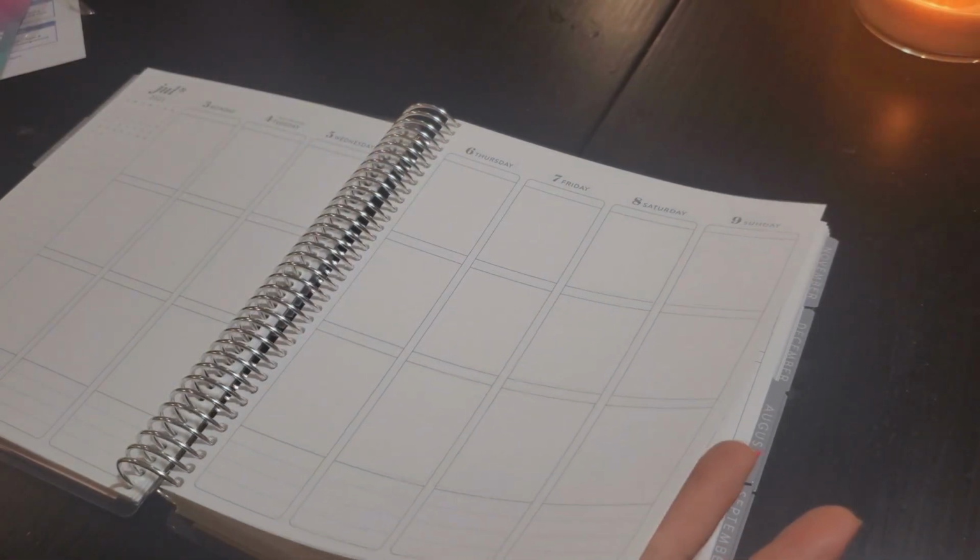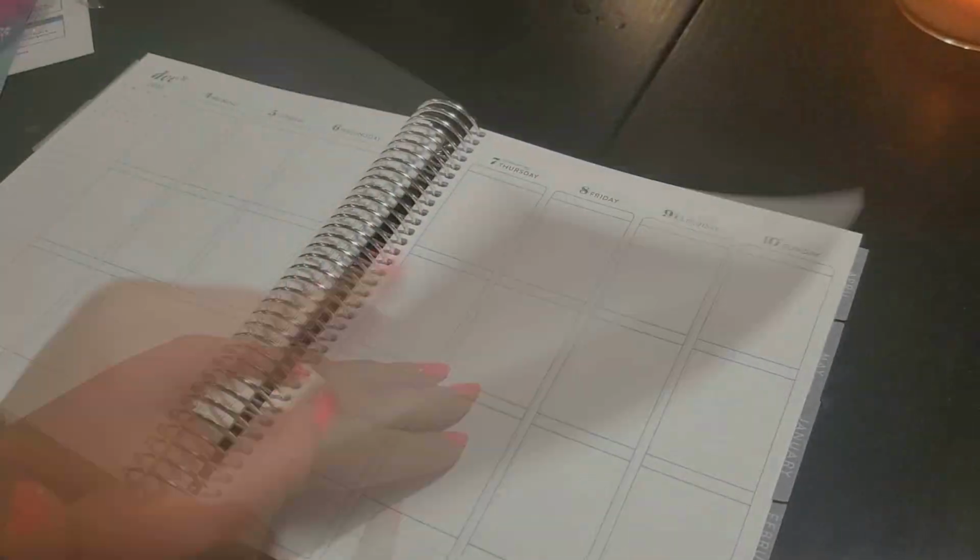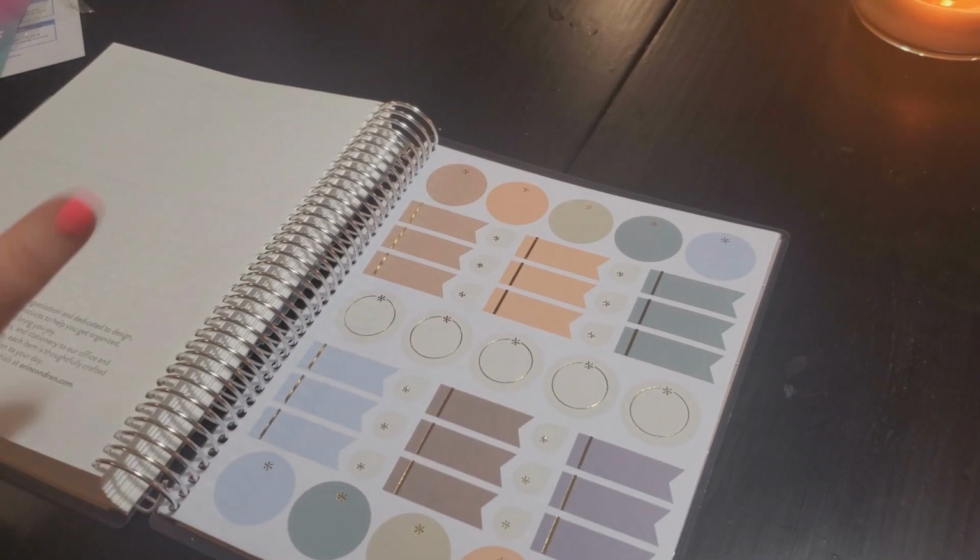So really quickly, I'm just gonna go through here. I'm gonna flip through all my pages, make sure there's no oopsies, and hopefully we'll be good to go. Okay, good deal. I made it through my planner, had no issues.